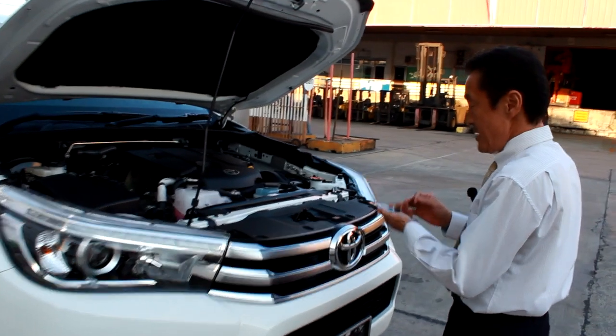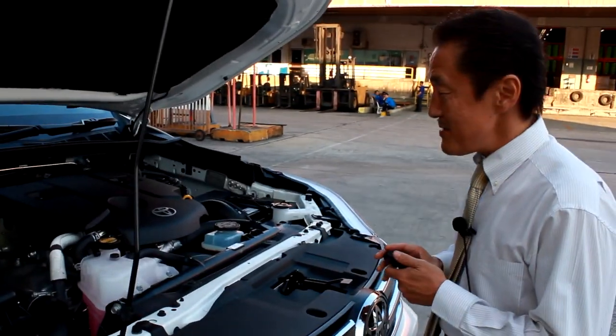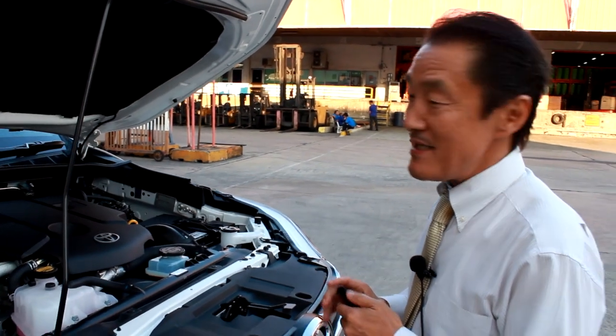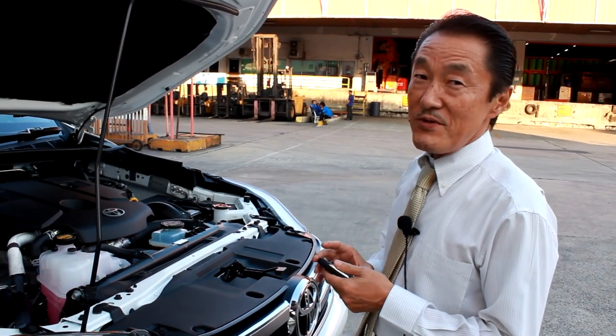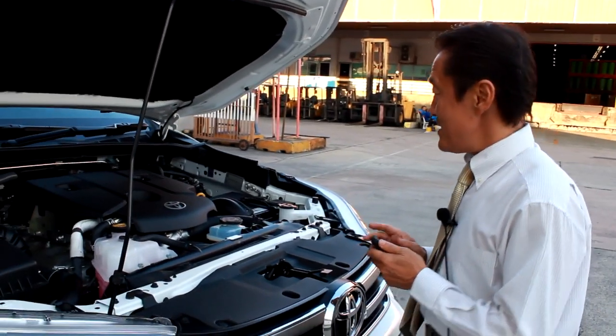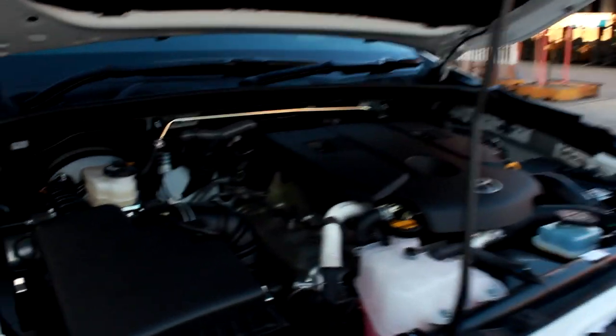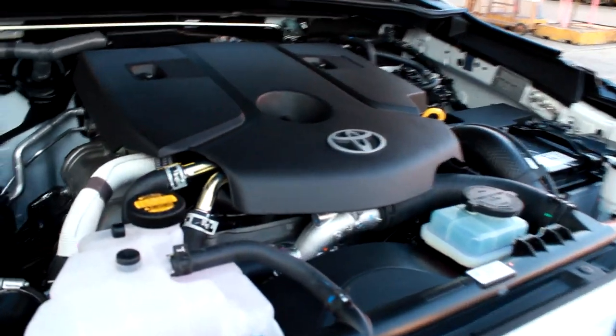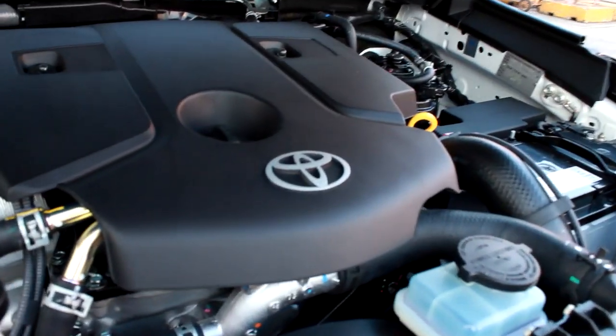To the engine room. This is completely a new engine, looks new, and the engine code is 1GD-FTV when compared to the old one, 1KD-FTV. But it's called a more economical powertrain that brings out more horsepower.